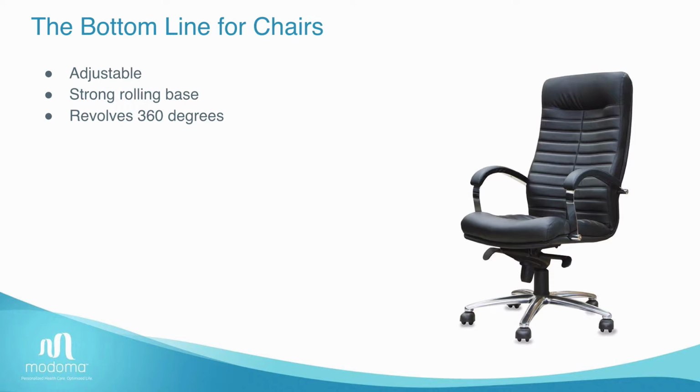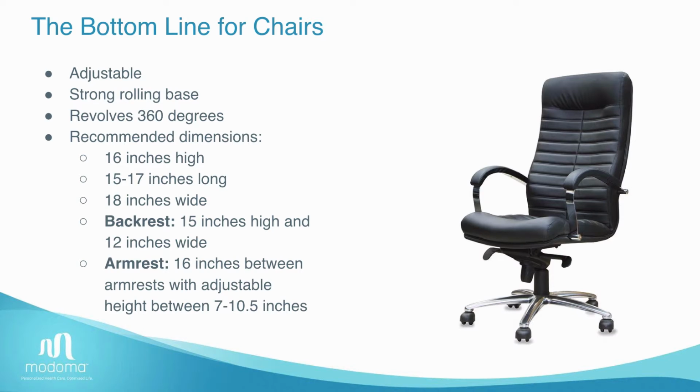The recommended height of the seat is about 16 inches. So these are some dimensions we need to focus on. 15 to 17 inches long for your legs, 18 inches wide, and the backrest really should be about 15 inches or so high and about 12 inches wide, so it accommodates just enough for your lower back without straining.